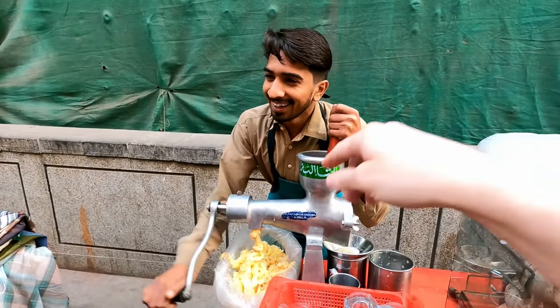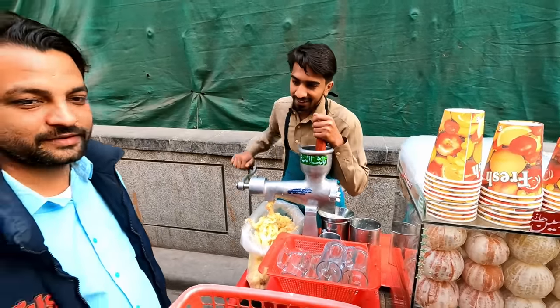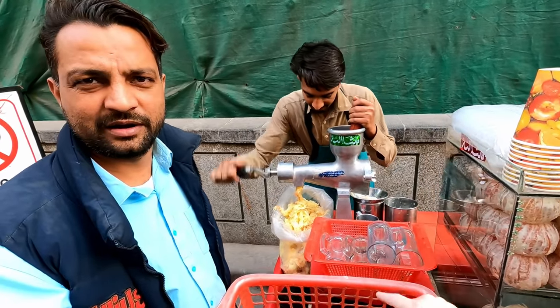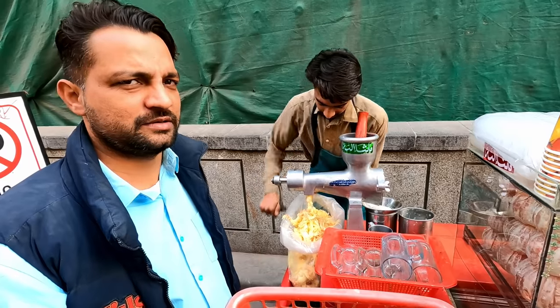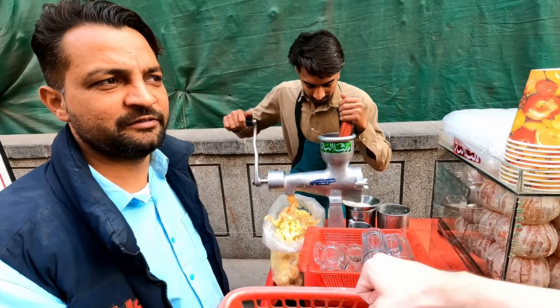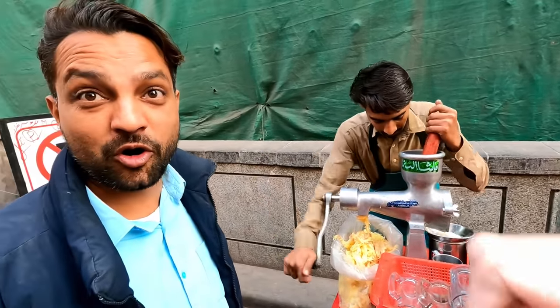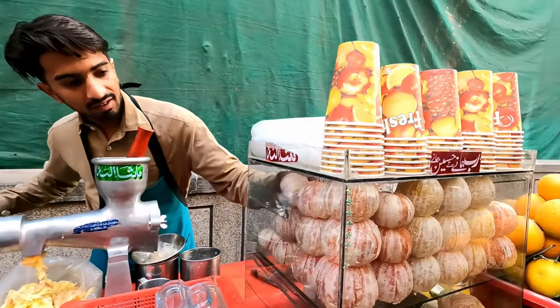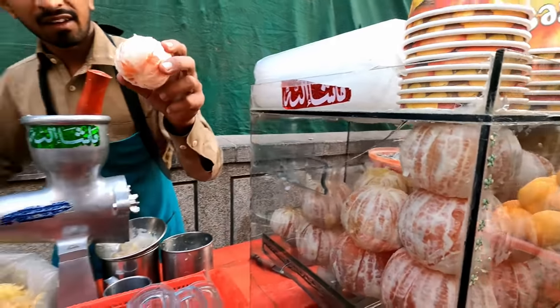Grapefruit. Oh, he has to be strong for this one, right? Pakistan is poor, very poor. No, not all. Some. He's using strength, yes, right? His muscle and shoulder. If he's doing this every day, his arm will be very strong. And he's using the grapefruit for this one.